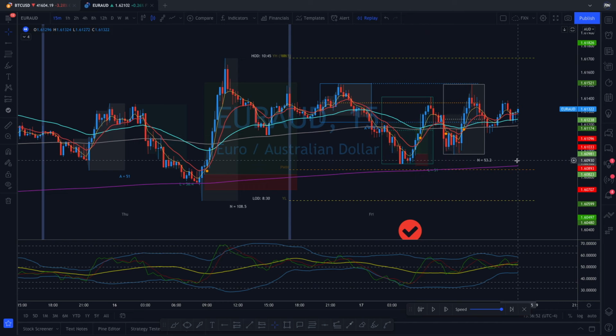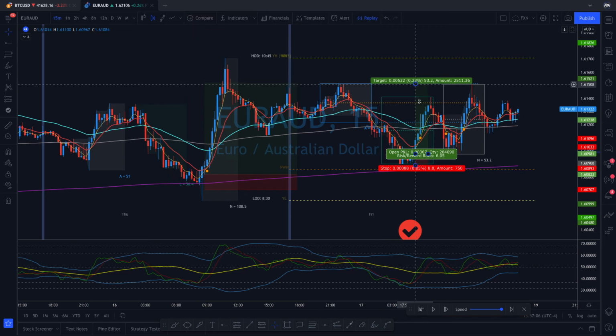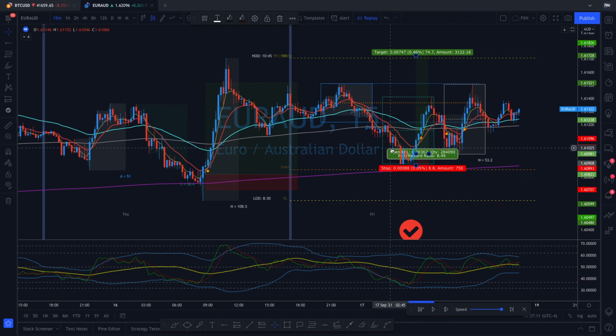Well, then you're going to use basically the structure of the Asian high low and then also the middle of the Asian range. All right, so all these things could be targets. So this Asian low could be a target. The middle of the Asian range could be another target. The high of the Asian range, and then obviously yesterday's high could be the next target.